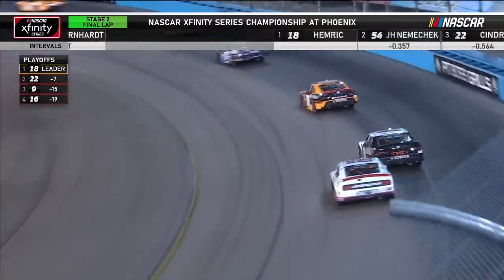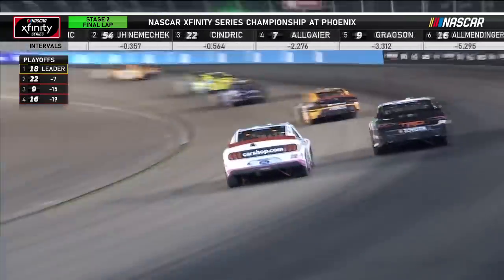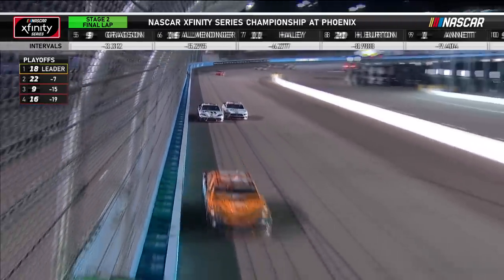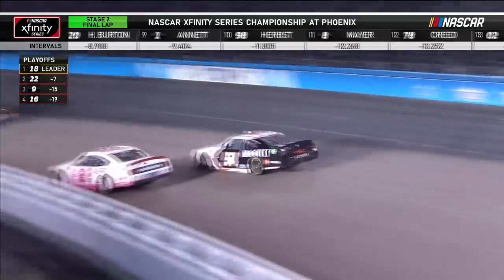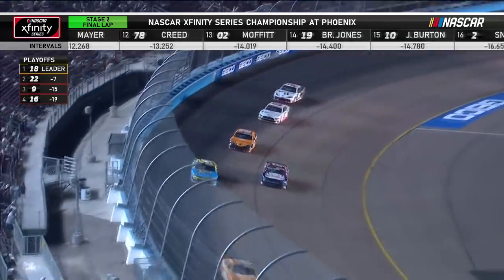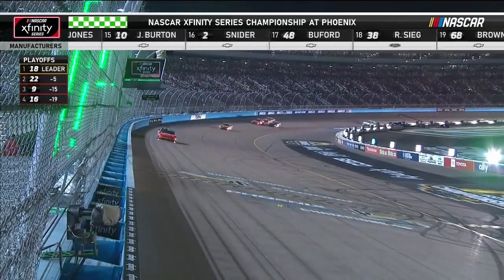I cannot imagine if that win would also be a championship. I mean, that's a moment. I'm having a hard time finding another analogy in sports that would be equal. It's like pinch hitting for the first time and getting a home run in the World Series. You know, it's just unbelievable. The story with Daniel Hemric has been he hasn't won a race. He's run in the Cup Series, he's run in the Truck Series, he's run in the Xfinity Series.